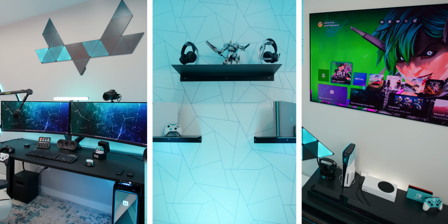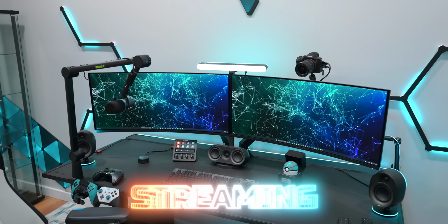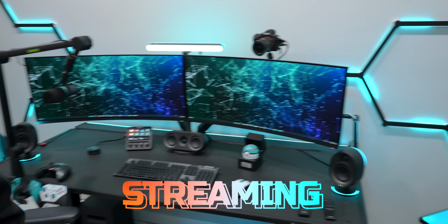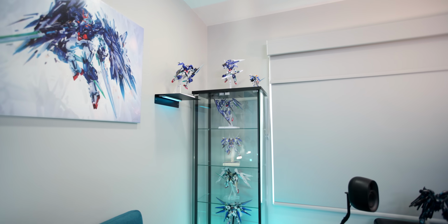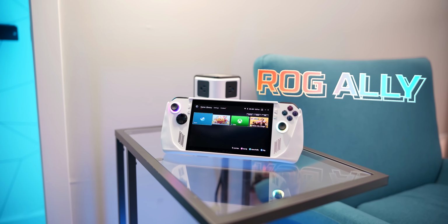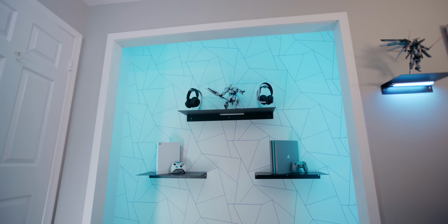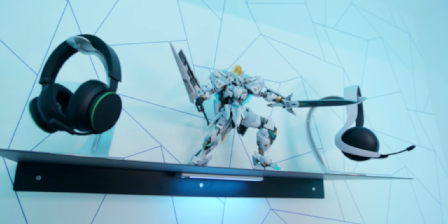Now you take a look around this room and you're wondering what is going on. Well, we've got part streaming area over here. Got a little console area on this side. And as you can tell, we've got like a whole Gundam shrine with a handheld, the ROG Ally over here. And instead of our closet, we gutted it and we've got just a little display for some previous consoles, some gaming headsets, and of course, more robots.